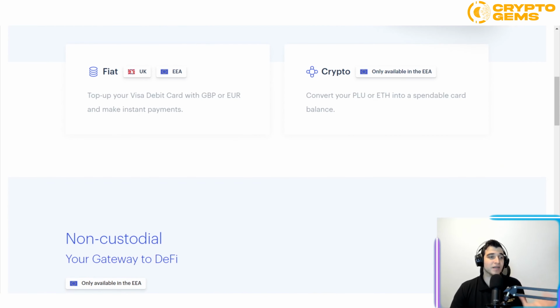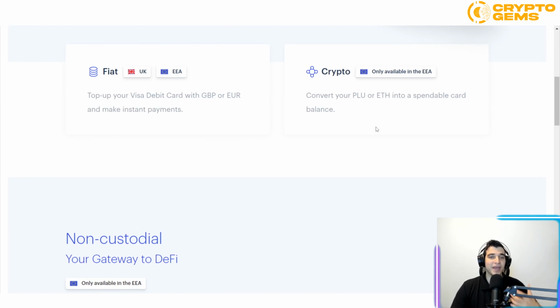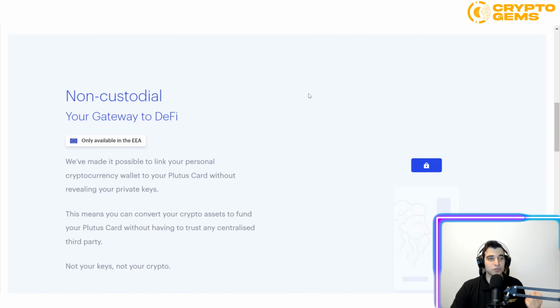Now, they also have an opportunity on fiat money and also on crypto, and the crypto is only available in the EEA. You can convert your PLU or Ethereum into a spendable card balance, which is incredible because instead of paying fees for converting your crypto to your currency, you can do that directly with the card and save a lot of time.